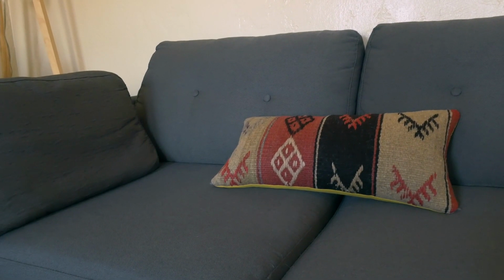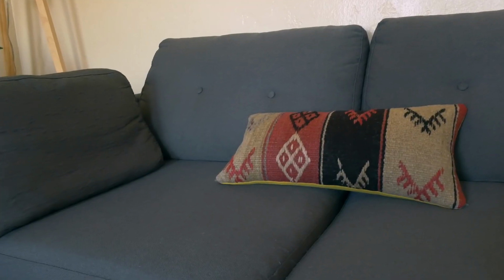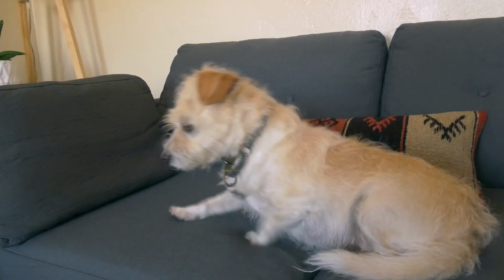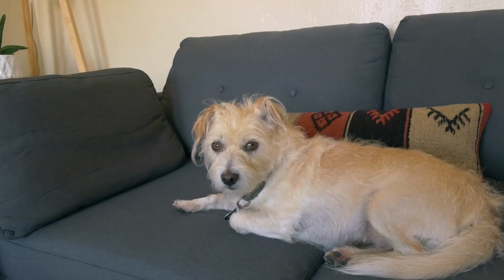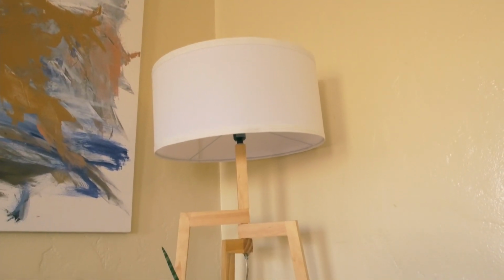I like to use sleek pieces of furniture in small spaces. Any extra poofiness makes it feel too claustrophobic. Funny story, I got this love seat because the dog was moping around. She likes being on couches.